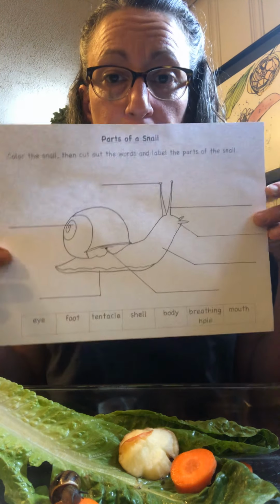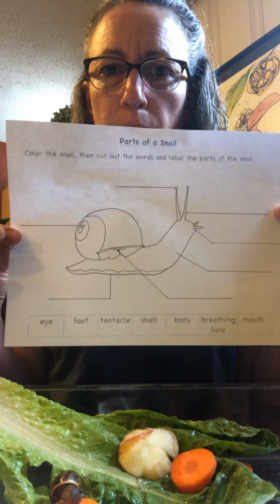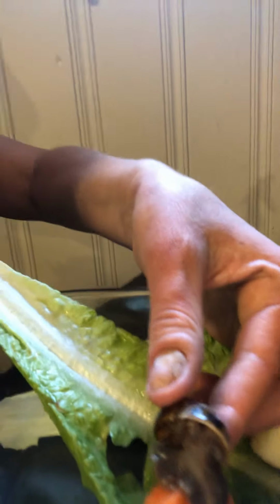So I hope you have fun doing your worksheet and coloring it and labeling all of the parts. I want to see if I can find a breathing hole real quick to show you. Let's see. Might be hard to see. But this one, do you see right here, right under this shell? Do you see that hole at the top?